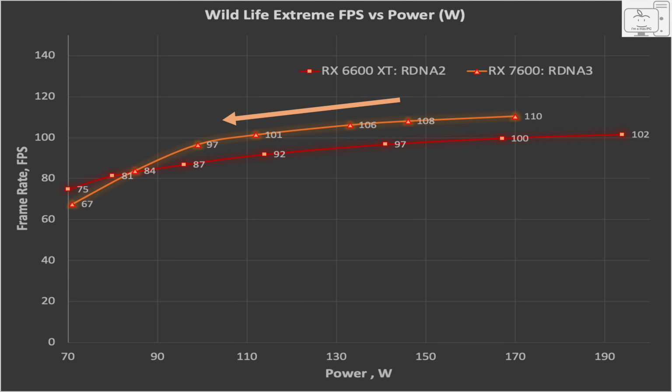Another interesting characteristic is that you see a different scaling curve. Where the 7600 has the rapid drop-off characteristic like we saw with the 4070 and 4070 Ti, the 6600 XT has a much more gradual drop.